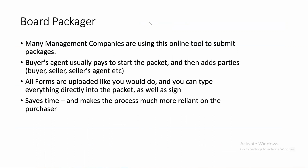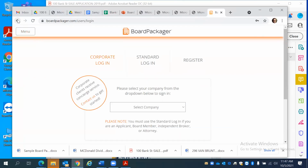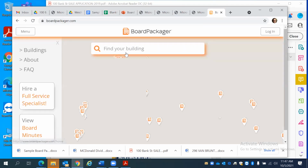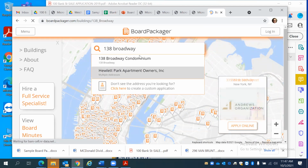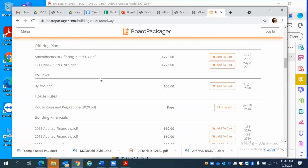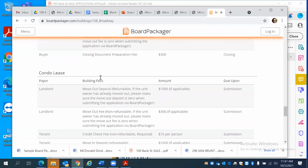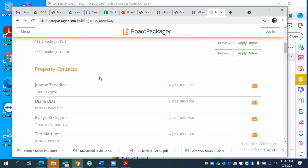So Tom is asking, does a purchase by an LLC alter the packet composition or requirements? Yes. This 100 bank one that I was sharing, Tom, is for a co-op. Let me go into here. If I show you the requirements for a condo, if I scroll down here, usually they have a sample packet somewhere.